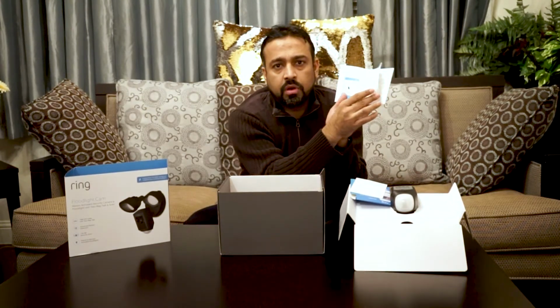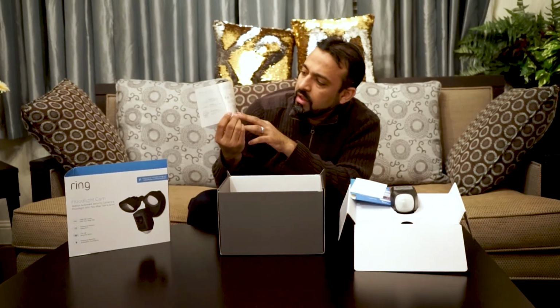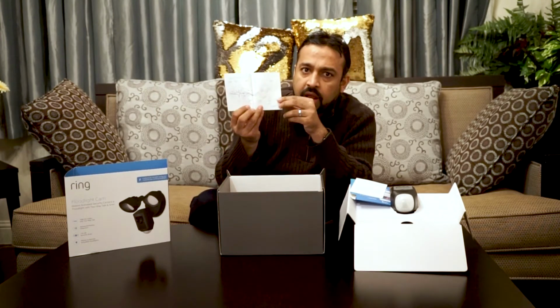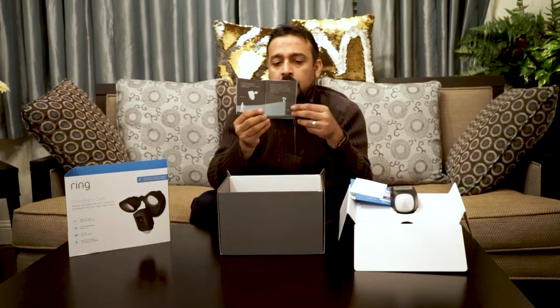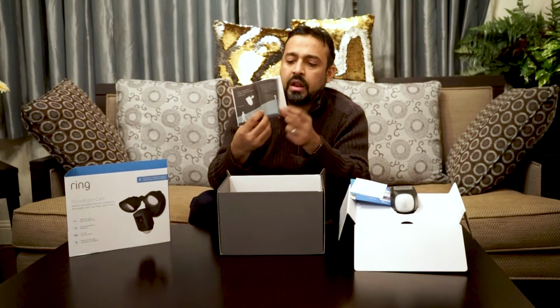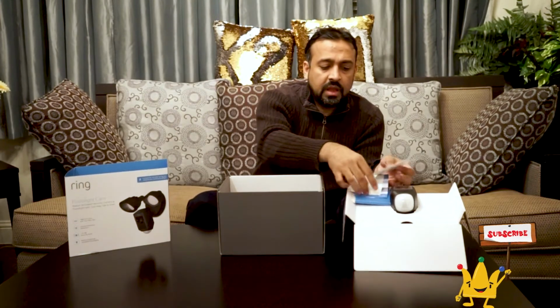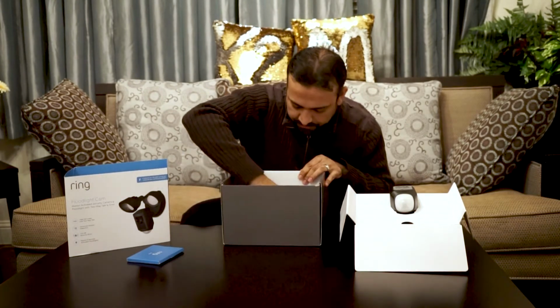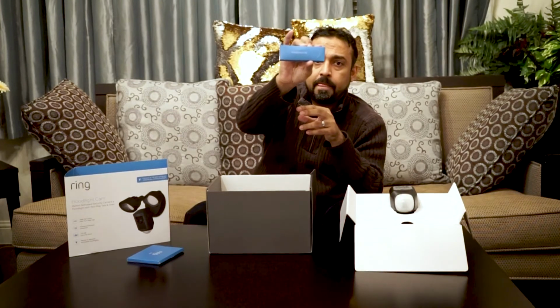This walks you through step by step with all the instructions, what you have in the box, what type of wiring you have, where you need to put it. I would highly recommend you shut off your main electricity before you attempt to do it. I'm going to put this back. Now in the box, if you see, there are a couple of other items. I'm going to open this up. One is this installation kit.